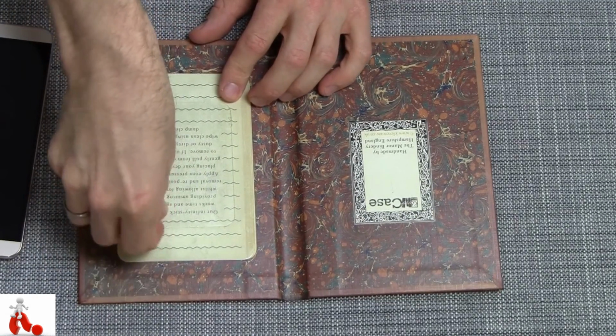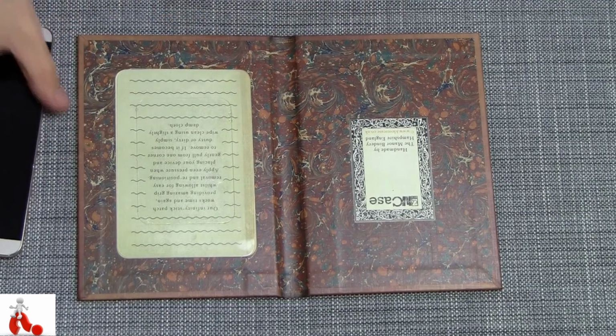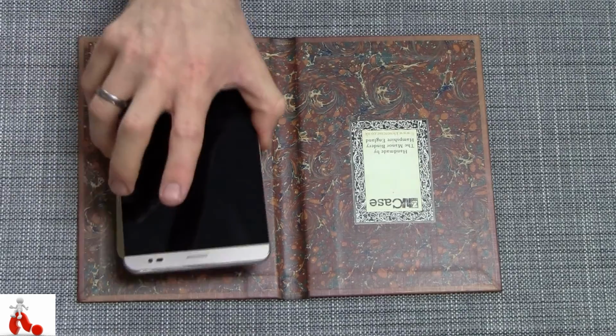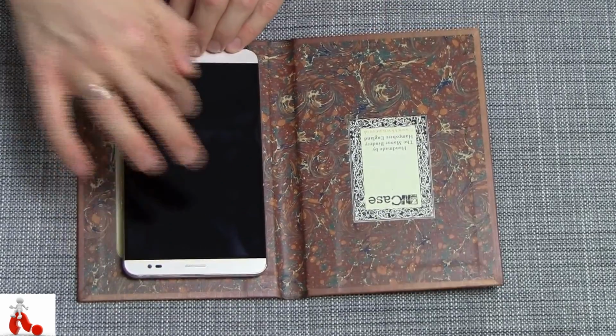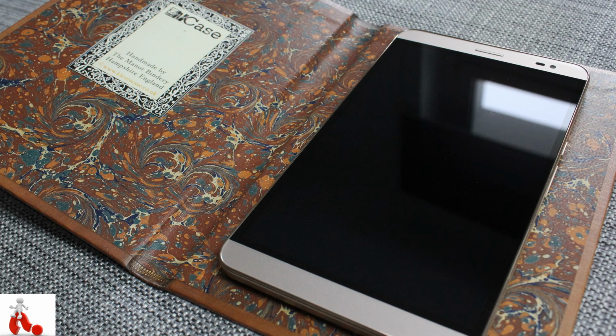How that works, you peel off the little protective film here, and all you really do is make sure that the back of your device is clean obviously, is to put it on, apply a bit of pressure, and all is well. As you can see, this is not going anywhere, so job well done.